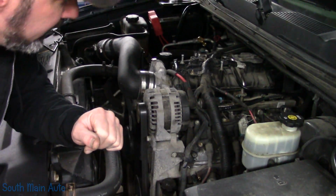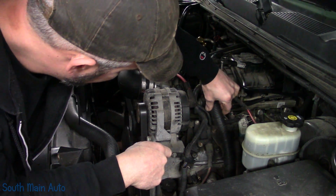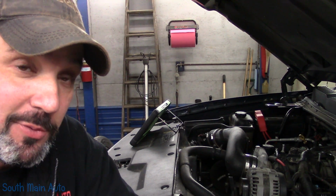Yeah. Well, usually you just breathe on these things, they start working again. So that's it. Nothing more to do. It needs a purge solenoid. So that's pretty much it on this one, folks.